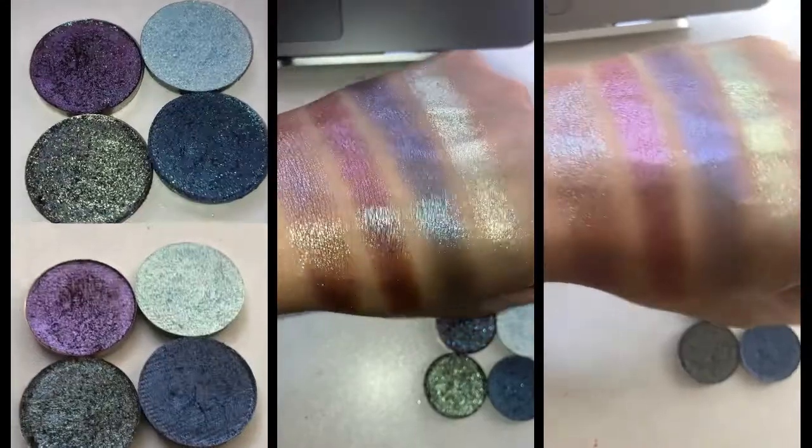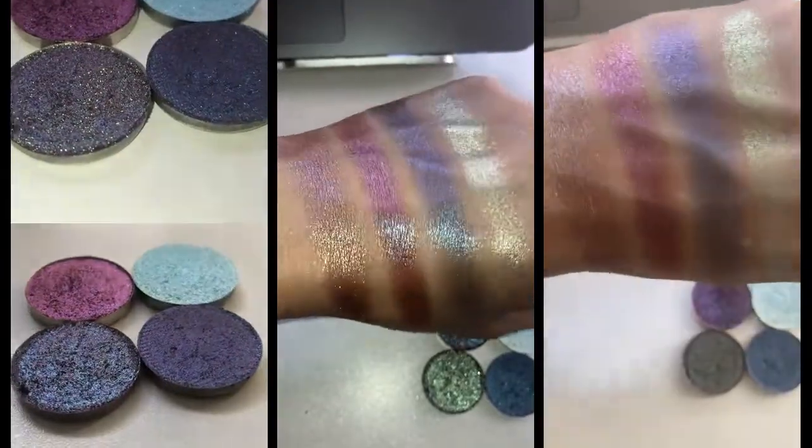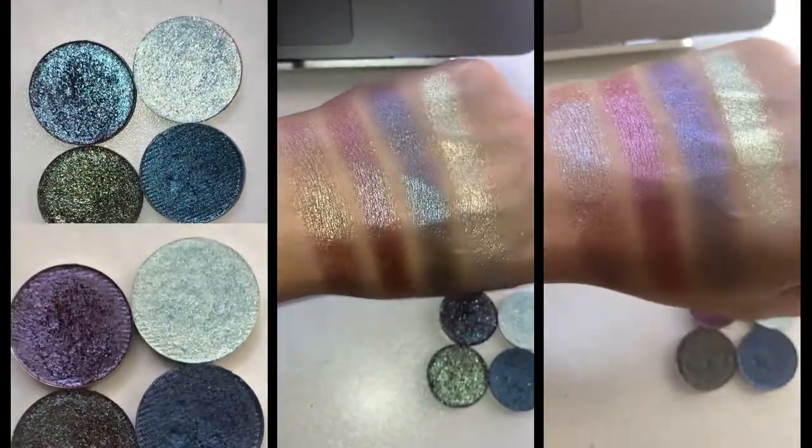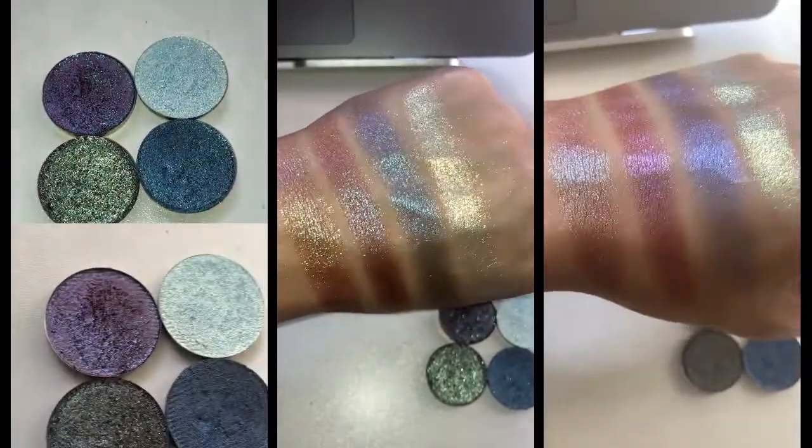This is another quad that looks different from each other, and they're a really pretty array to have in one little row. So there's those four. And once again, we have weird cropping just because I did the hand swatches with both flash in the center and no flash over on the right.